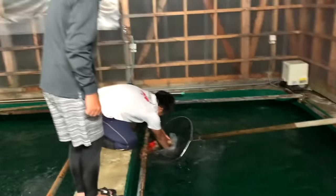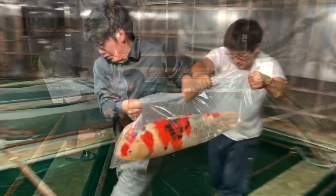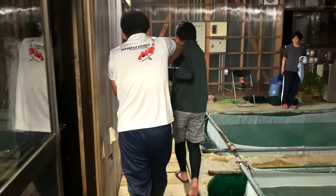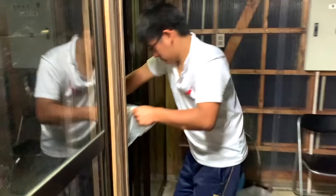Every year the Shintaro Koi Farm gains more insight into the development of the different bloodlines, with the aim of striving for perfection. For that reason, all data is kept carefully. The amount of eggs and, for example, the water temperatures.